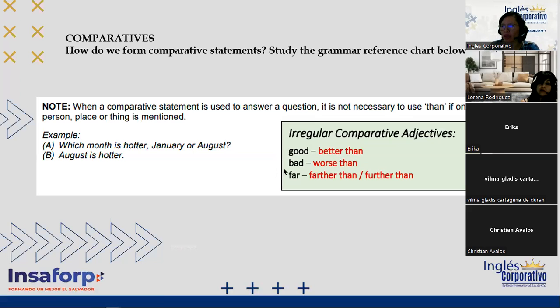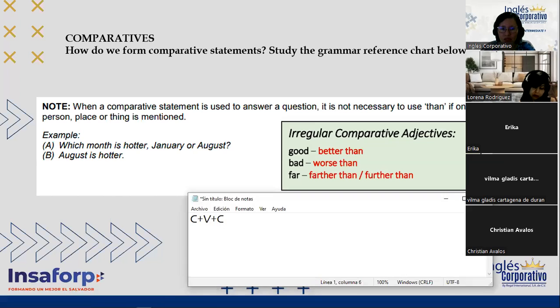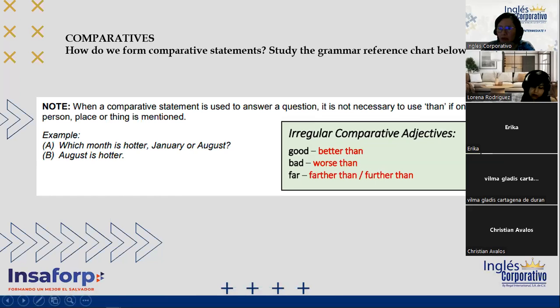And also don't forget that we have, you know, irregular comparative adjectives como good, que es better, bad, que es worse, and far, which is further, okay? So guys, I don't know if you have any questions. Preguntas antes de hacer el ejercicio que vamos a hacer ahorita. ¿O están claras las reglas? Are they clear? Okay, very good. So if they are, let's go ahead and make up some sentences. And let's compare. Vamos a comparar.